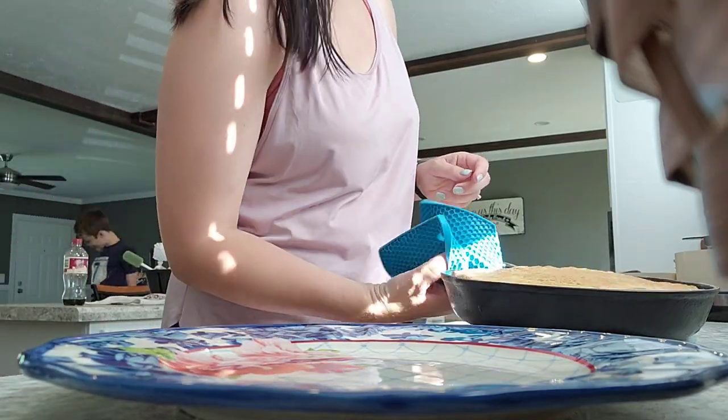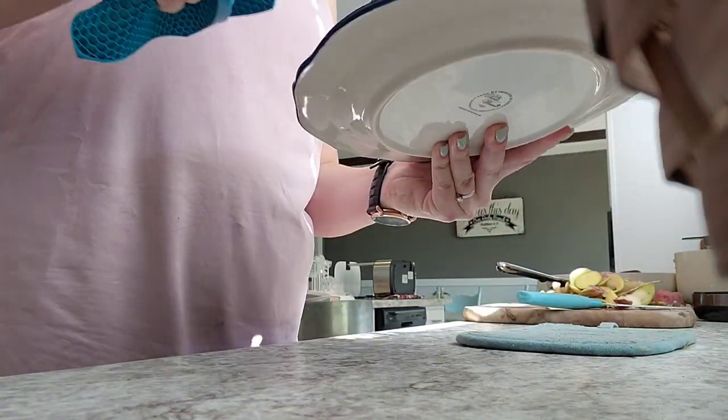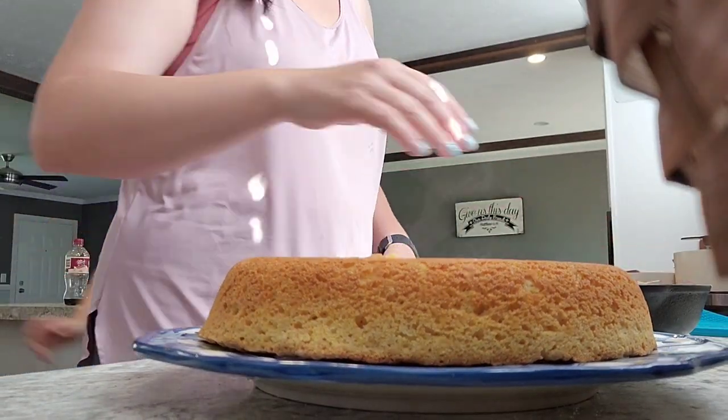So here's a question for you. Do you turn out your cornbread or do you just cut it out of the pan that you bake it in? I grew up seeing cornbread always turned out of the cast iron skillet, so that's what I do. But I was curious as to how you serve cornbread.